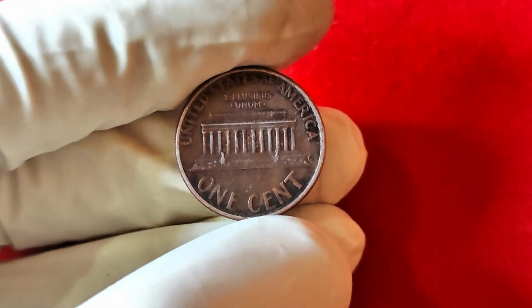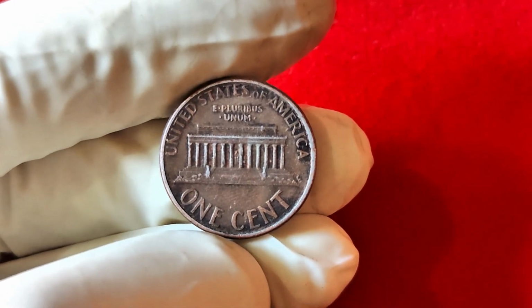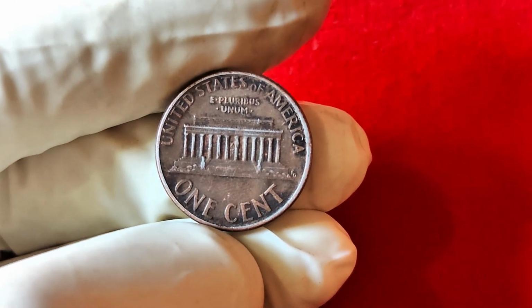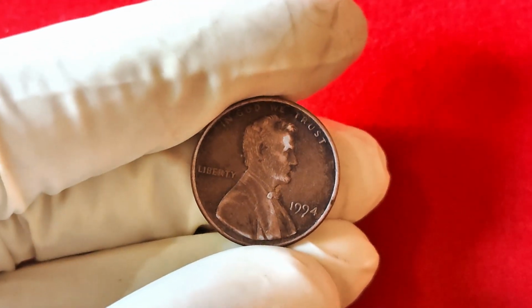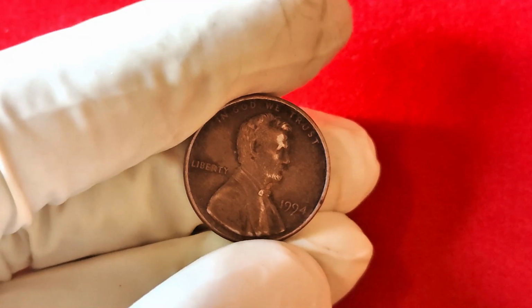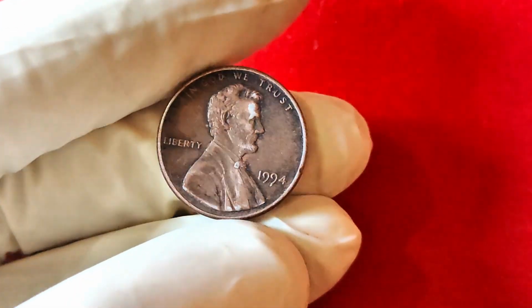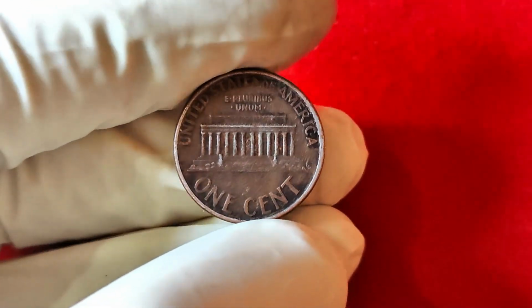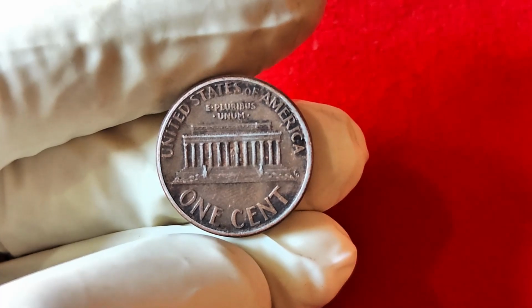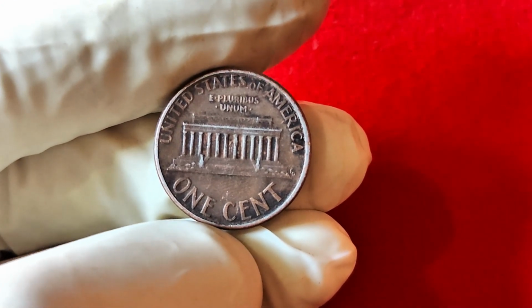Let's find out. Now, you might be asking yourself, okay, what's the big deal? How can a penny be worth a fortune? Let's dive into the numbers because, believe it or not, this penny could be worth up to $4 million. But before you start jumping for joy, here's where it gets a little tricky. Not every 1994 penny without a mint mark will make you rich. In fact, only a few have made headlines for their astronomical sales.